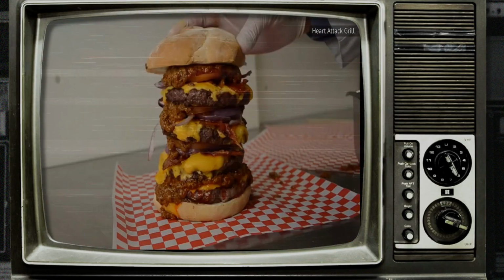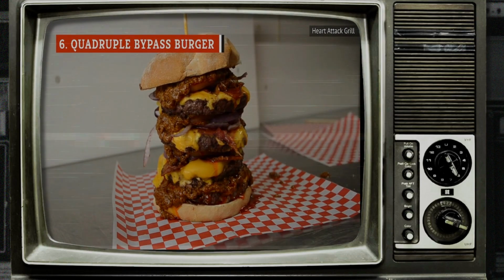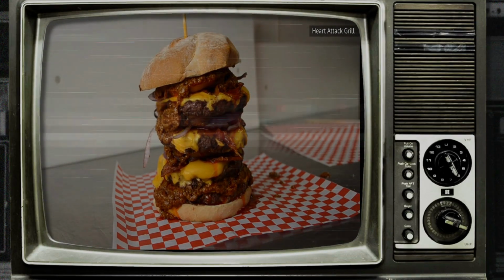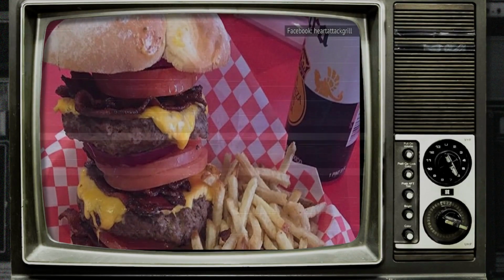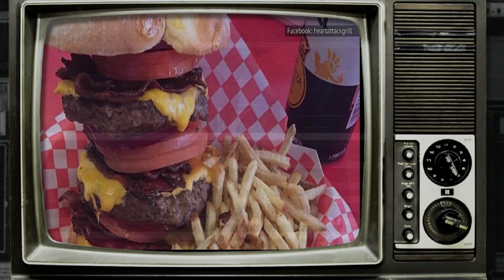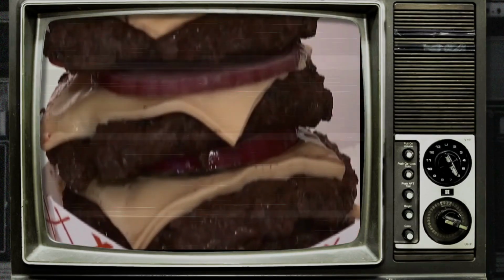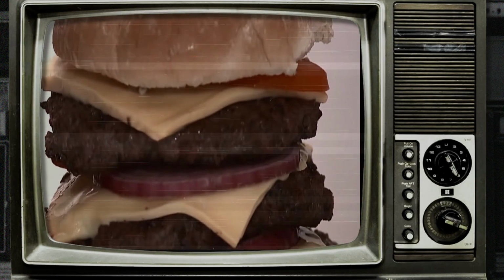In 2012, the quadruple bypass burger made history as the most calorific burger commercially available, with its very own page on the Guinness World Records website. It is indeed 9,982 calories. Almost 10,000 calories. And the goal is for diners to finish it in one sitting.